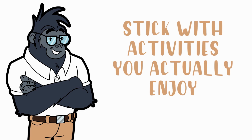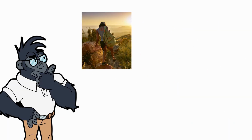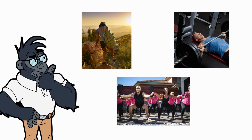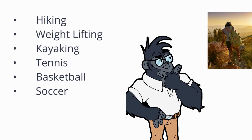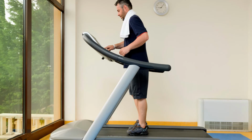Number 2, stick with activities you actually enjoy. Whether it's hiking the trails or increasing your bench press each week, the main component of staying consistent with your workouts is by doing something you genuinely have fun with. The good news is that there are many activities to choose from. Find something you love, make a habit out of it, and watch how you're more likely to stick to it in the long run instead of trying to do long hours of cardio on the treadmill, day in and day out.